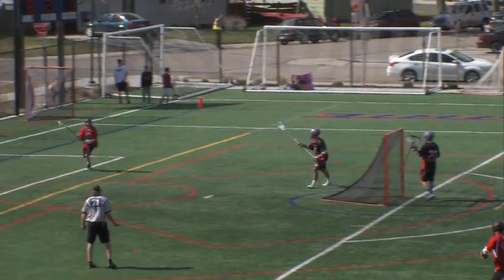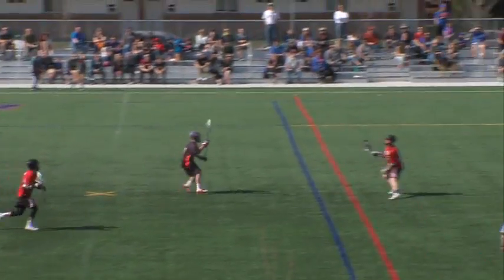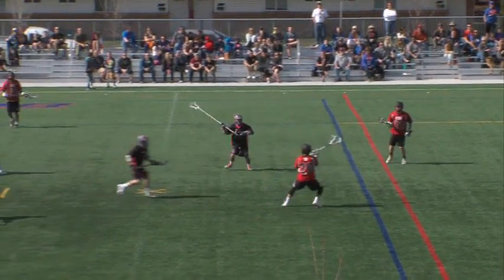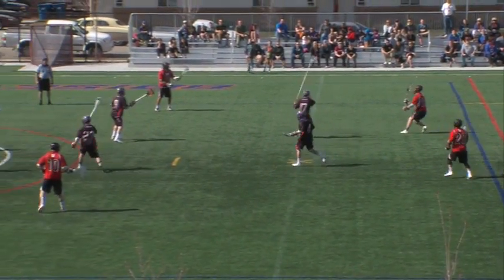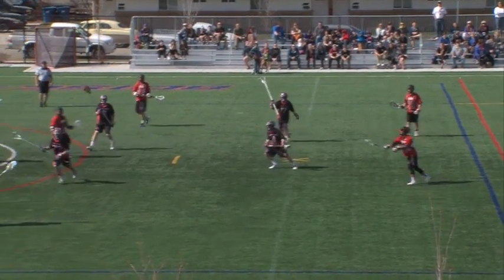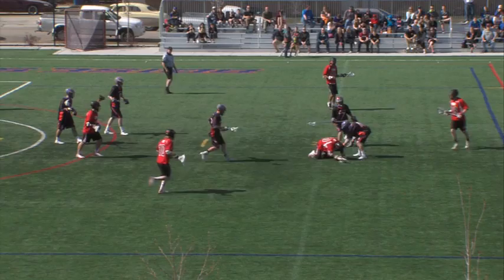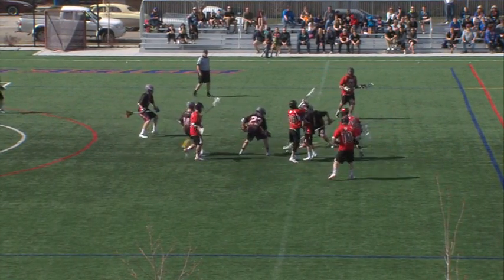There it is again, back behind the net. Back to the far side, or the near side. Back to the middle of the field. He's going to try and find an open man. Far side, back to the middle of the field. Swinging it back around. Now they're going clockwise, back to counterclockwise. And couldn't quite find the ball.